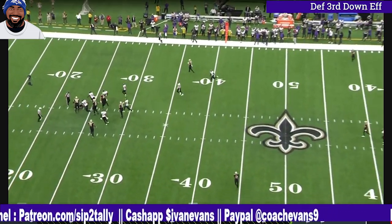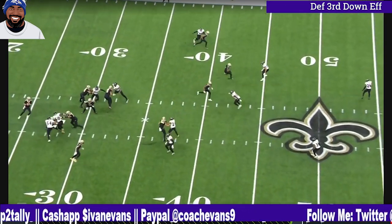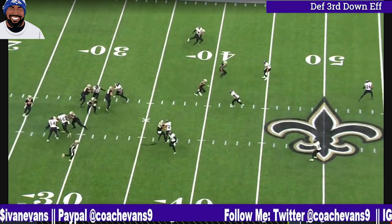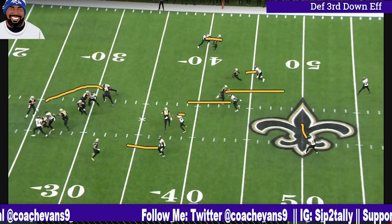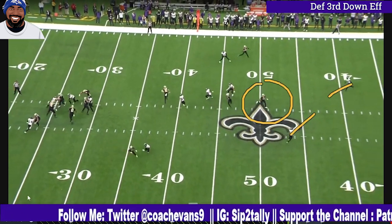And again, with Calais getting in on the sack, he was doubled initially. But the center looked back to help the guard for some strange reason, and then Calais just looped around right here to the sack. Bowser's going to push him a little bit that way, and he's going to push him right into Calais, and they teamed up on the sack.